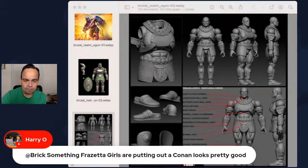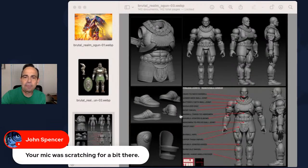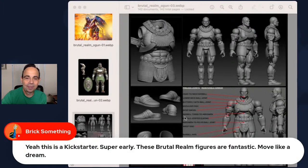Harry, Frazetta girls are putting out a Conan. Looks pretty good. I did see that. Are they adding in bicep swivels and stuff yet? Your mic was scratching. Oh no. I wonder if that was just me, because the mic is from the computer. Thanks for letting me know, John. Hopefully it's done now. Yeah, this is a Kickstarter. Super early. These Brutal Realm figures are fantastic. Move like a dream. Have you gotten to handle one, Brick?